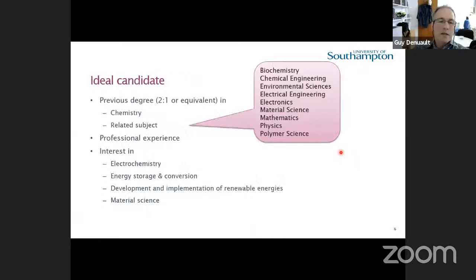So what is the ideal candidate? I said I was the admission tutor for MSc programs here in the School of Chemistry, so I review all the applications. And for me, the ideal candidate for this program is somebody with a previous degree in chemistry or a related subject. And I take a very broad view about related subjects because electrochemistry can have applications in biochemical environments, but also in medicinal situations for sensors in particular, but also in engineering.